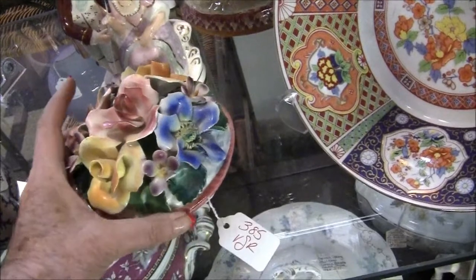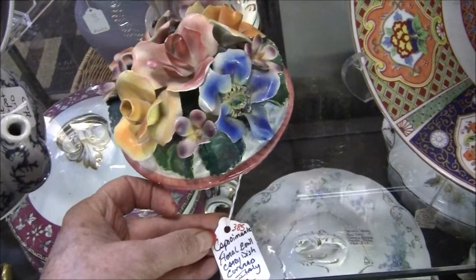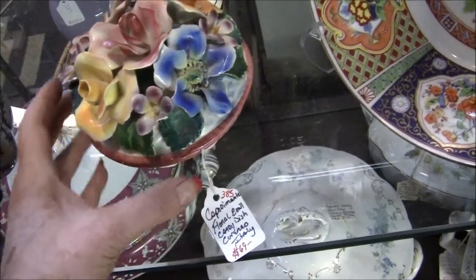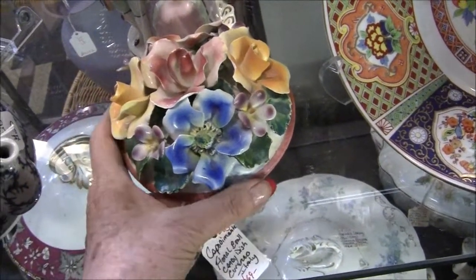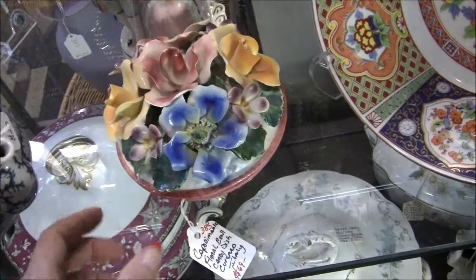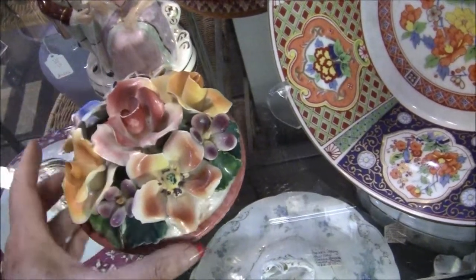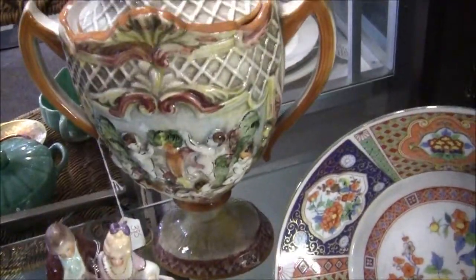This is not Capodimonte. It looks Italian. Italy. Oh, it is Capodimonte. Floral bowl candy dish, covered, Italy, $69. That's not a real bad price if there's no chips. But right here, the leaf is broken. So that's a nay, nay, no, no. That's going to be $5 because of the chip at a yard sale. So I'm sorry.